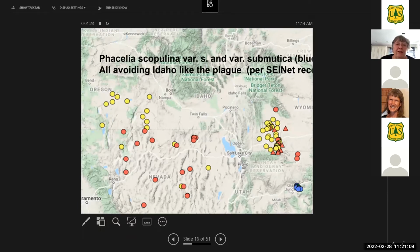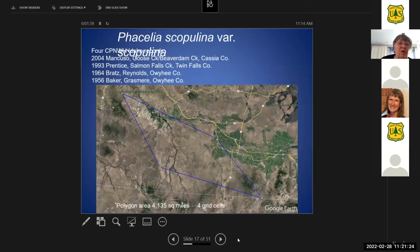So the distribution is all around Idaho. Big smiley face, and none of them in Idaho. And the next one. So we have 4 collections from Idaho. 2 of them are rather historic. One by Baker near Grasmere, Bratz in Reynolds Creek, and then I found one at Salmon Falls Creek, and Mancuso found one in Cache County. So that makes an almost symmetrical range there of 4,135 miles, which we obviously need to get to work on and fill in. So the next one.